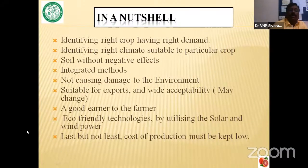So, in a nutshell, identifying the right crop having the right demand is also a practice. Identify the right climate for the right crop. Soil without any negative effects, that means problematic soils we should always avoid. Integrated methods is another point where we need to focus, not just simply depending on chemicals, or even on organic methods only, which will create imbalance in the crop and affect the fruit production.